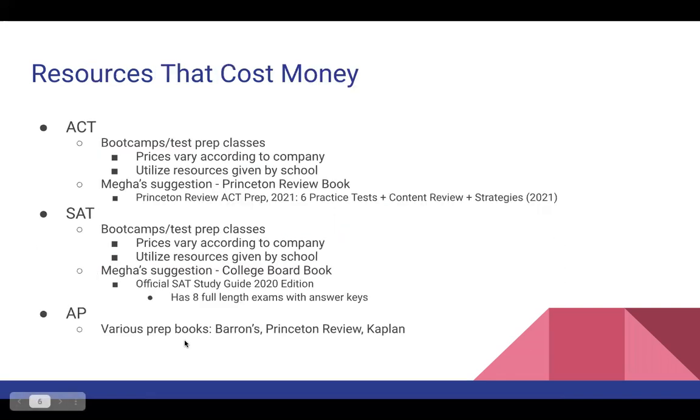And then these resources do cost money, but they can still be very helpful. For the ACT and the SAT, there are boot camps, which can vary in length. It can be each weekend for 1 month, or a whole week long. Basically, they'll teach you a bunch of strategies and give you a lot of practice for those exams. The test prep classes are similar to boot camps, but on a longer term, maybe a couple of months in preparation for the SAT and the ACT. Depending on what company you choose, prices will vary, but definitely utilize the resources given by your school. If your school offers a boot camp or a discount on a test prep class, definitely take advantage of those.